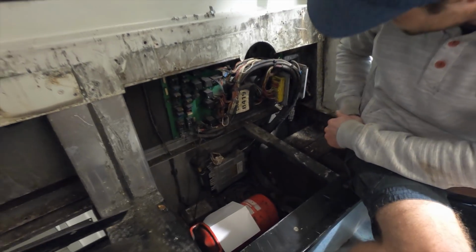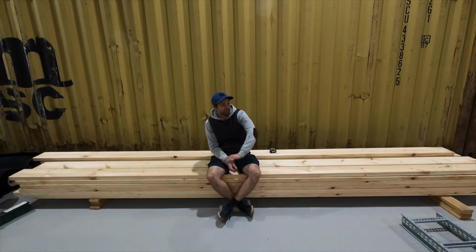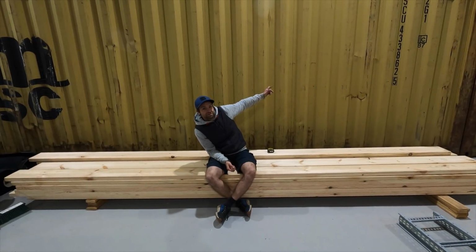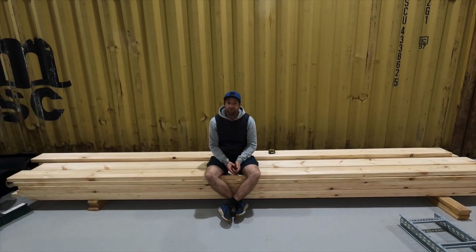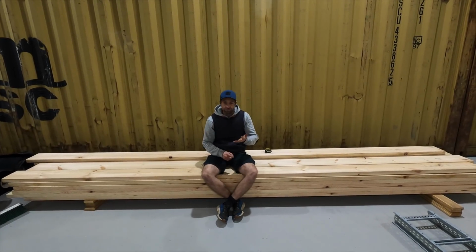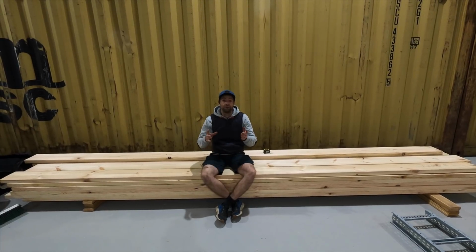Perfect. Well, folks, that's it for this week's episode. It's a wrap. We managed it. We got these three things into place. Took some blood, sweat and tears, but we got there in the end. Now the real work can start. Next week, we've got loads planned. Loads of joinery, electrics, counter builds, and that's just a little bit of what should be going on.